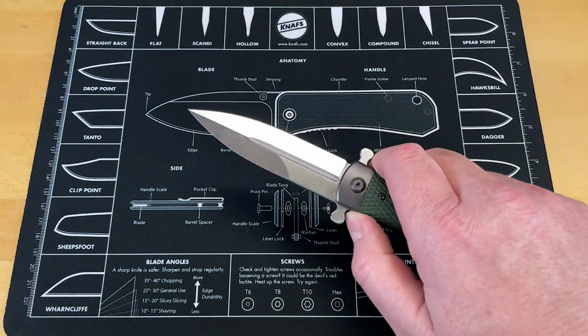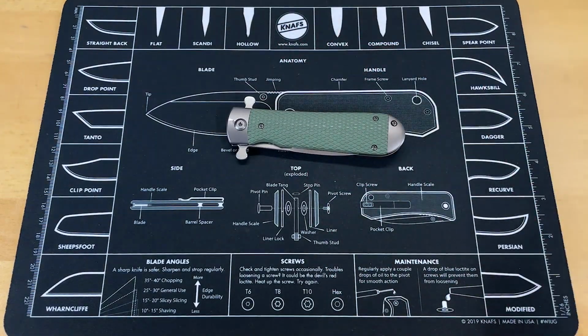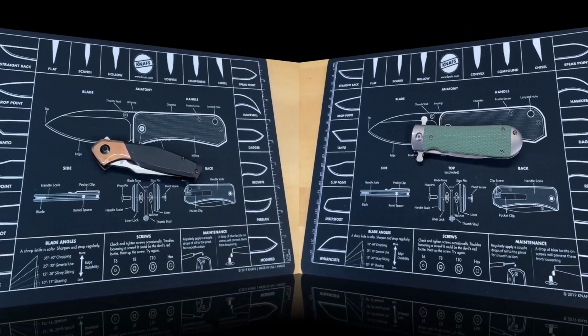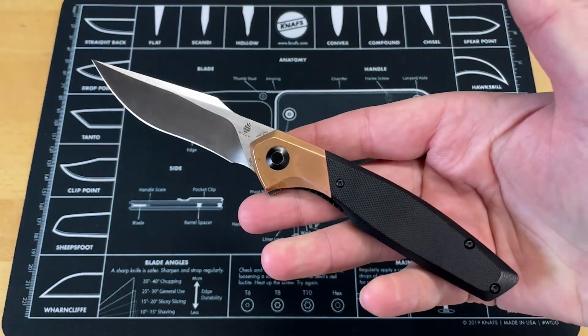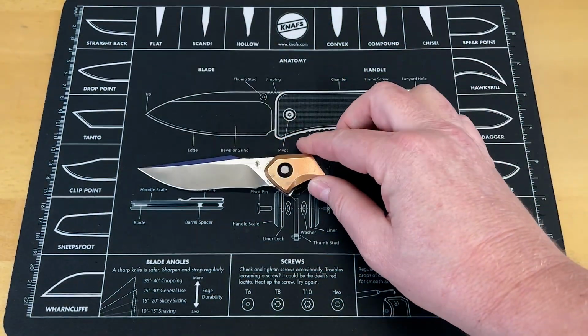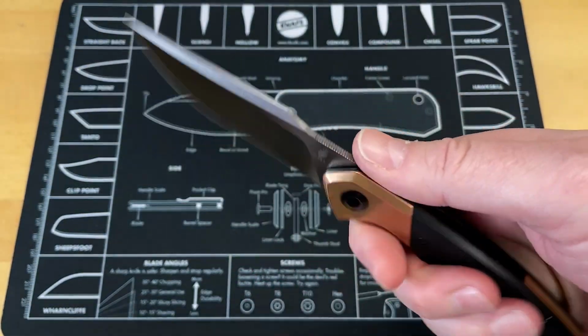And it looks aggressive, and it looks amazingly cool. So there you go. Another one you may have missed, the Adamante Samson folding dagger. How could I do a knives you may have missed video without at least putting the Grazioso by Kaiser on this list? This thing is so much fun.